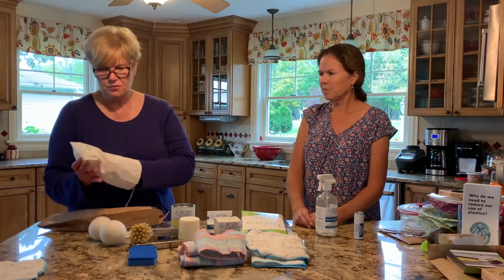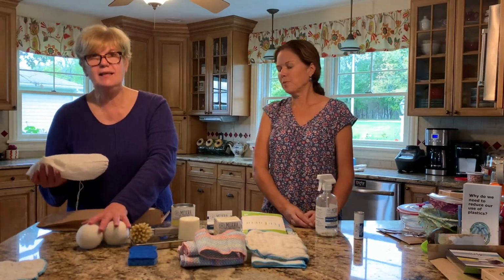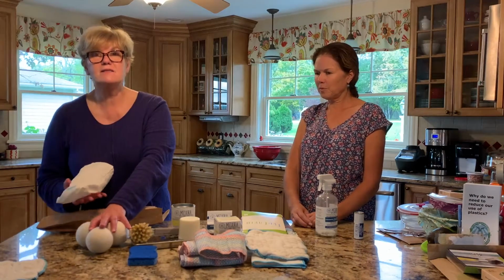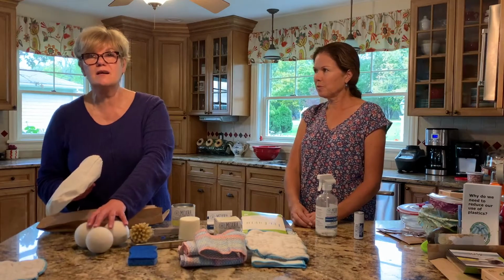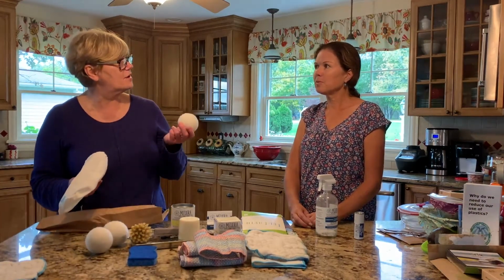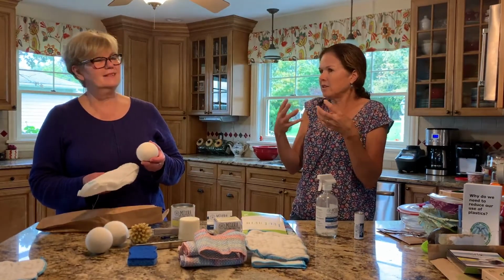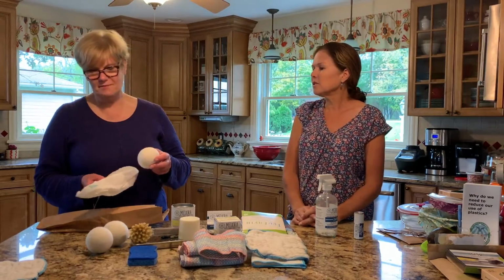They last forever. And they reduce static cling. They make your laundry nice and soft. And you're also reducing your drying time, believe it or not, because these get tossed around really, kind of like mix up the clothes so everything gets drier faster instead of getting all stuck together.